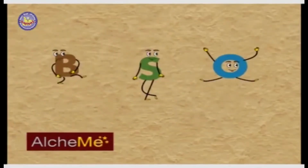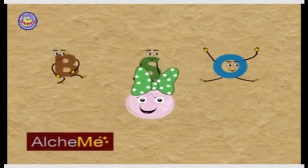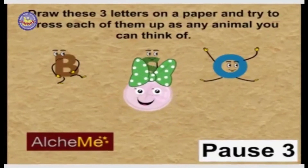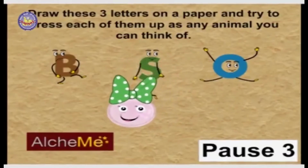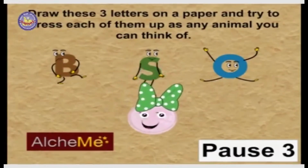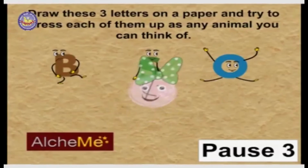But we have three letter friends who are in a fix. What do they dress up as? Can you help them? Draw these three letters on a paper and try to dress each of them up as any animal you can think of.